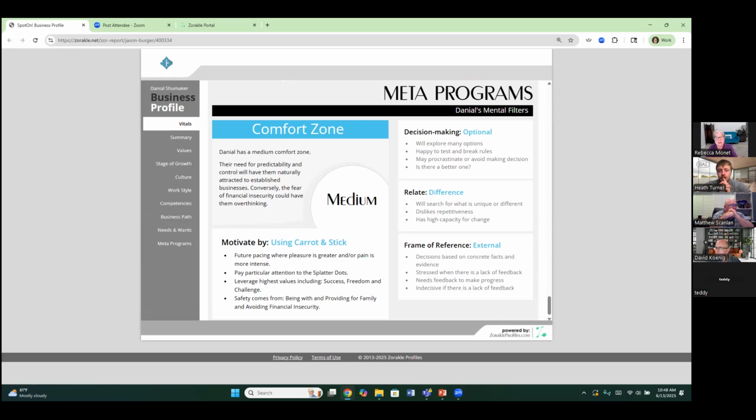So with a medium, what Jason has to do with this candidate is find ways to get him over that wall of fear by using a carrot and by using a stick. Some of us are purely carrot related, meaning show me how my future is going to be blessed and different than where I am currently. Or we use fire or stick. We show them how if they stay where they are and continue to do what they're doing, there's going to be more and more pain. So in this case, for Daniel, we want to apply both the carrot and the stick.